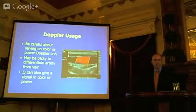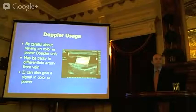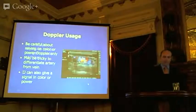This is a nice IJ, and a couple of things to notice here. Even though IJs shouldn't, in many people's minds, they pulsate all the time, and you get a mosaic flow pattern like this that is somewhat reminiscent of an artery. Power Doppler, the same thing, a lot of turbulent flow. Part of that is because of the proximity to the heart and the health of the patient. The carotid is sitting pretty close just underneath it, so pulsation is transmitted through the wall.